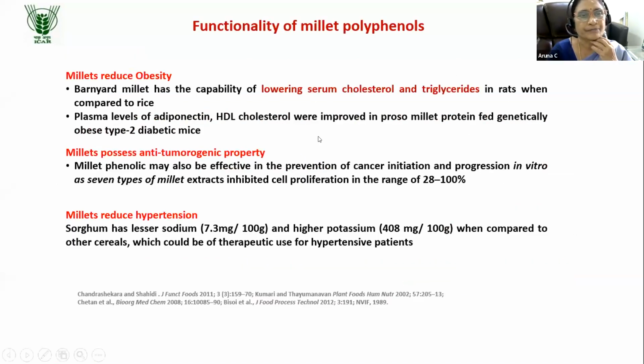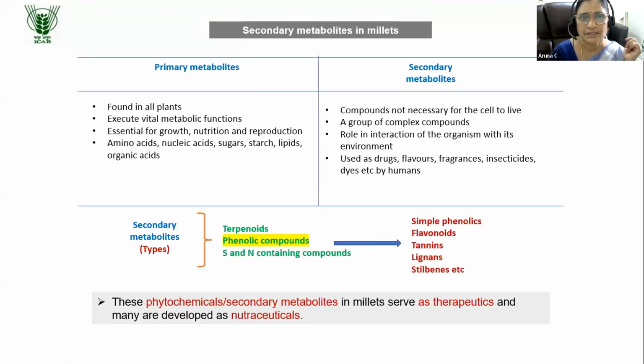So there are reports that millets reduce obesity, lower serum cholesterol and triglycerides, have anti-tumorigenic properties, and reduce hypertension. There are many reports saying that millets are good for the well-being of humans. The presence of secondary metabolites is the main thing conferring that property to millets, mainly phenolic compounds like simple phenolics, flavonoids, tannins, lignans, and stilbenes. These are all identified in millets, and they give millets therapeutic and nutraceutical properties.